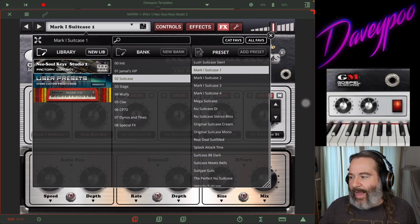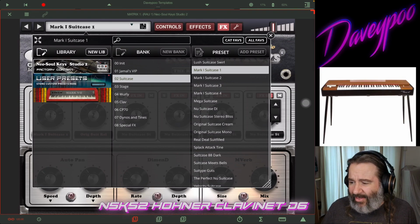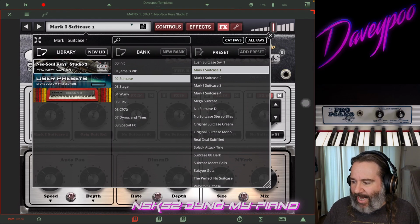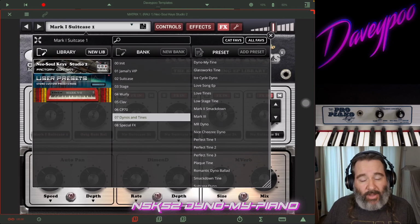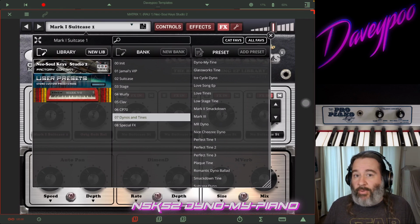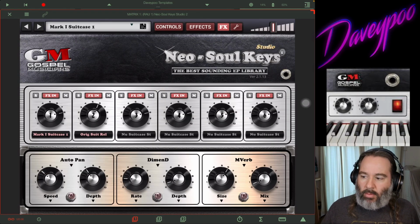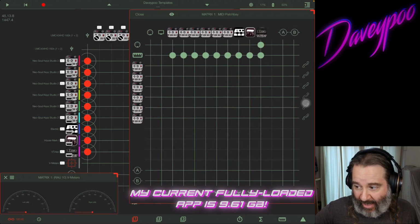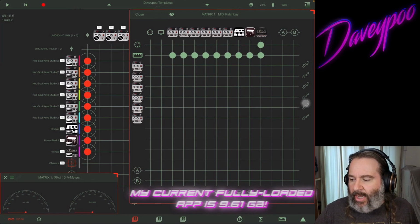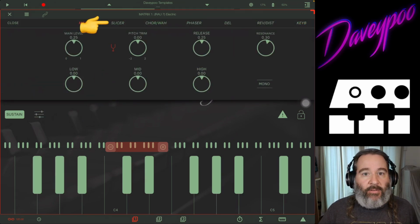You know, when you buy Neo Soul keys, they have a CP70 in there, they have a Wurlitzer in there, they have a clavinet in there, they have Dyno EPs, which was an add-on for electric pianos that made them sound nice and bright and chimey, that kind of real classic 80s sound. So Neo Soul keys offers a lot more than the other apps, but it's also considerably larger in size. So that's a consideration.